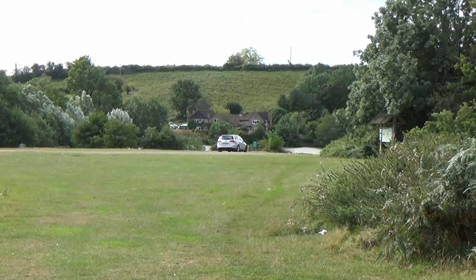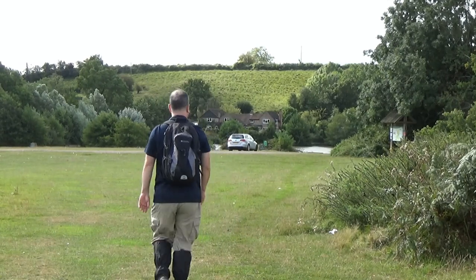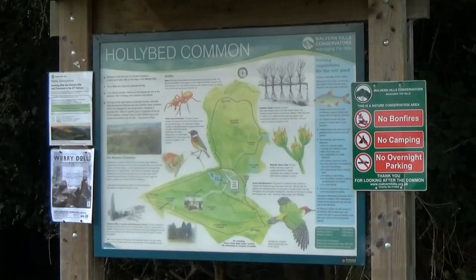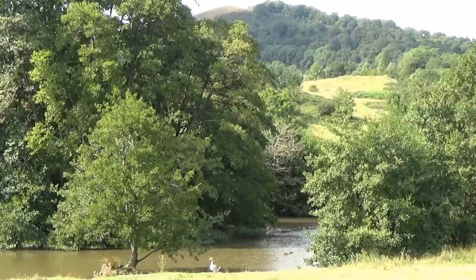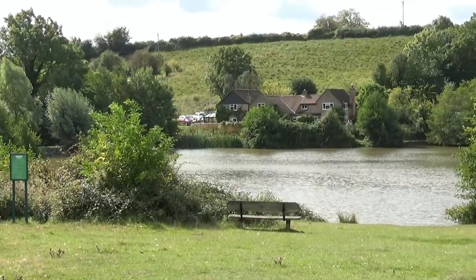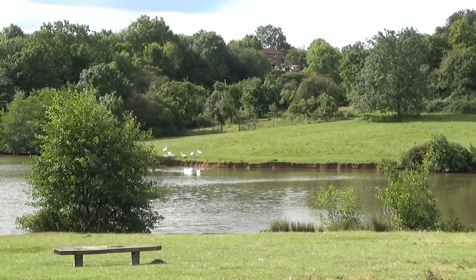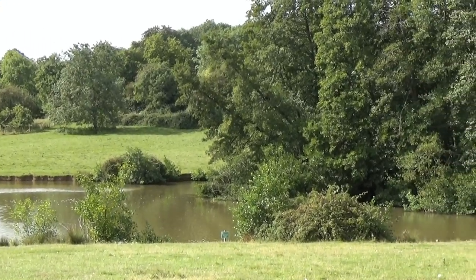As I crossed Hollybed Common, I could see houses ahead, with a parking area and seats. Meeting a crossing path, I turned right with this to reach Mill Pond on my left. The pond is stocked with bream, carp, roach, rudd and tench. It is a delightful spot on a summer's day, with fishermen dozing over their rods, coots dabbling through the lily pads, and dragonflies skimming the water.